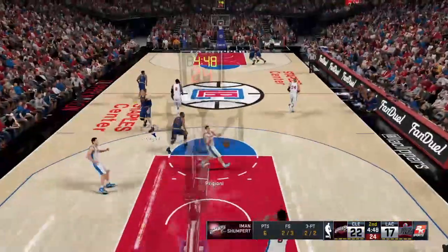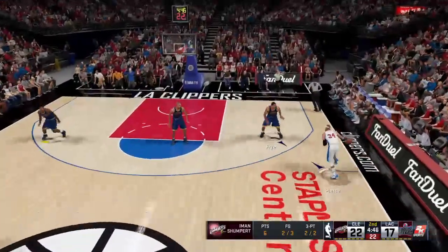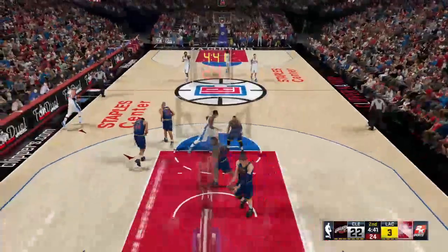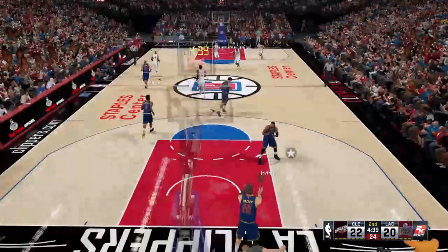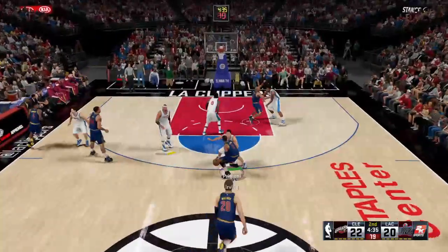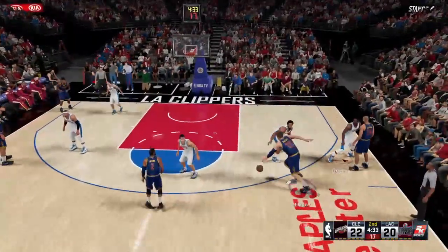Their third three-pointer in a row. Adjustment time for these guys. The defense has to make some adjustment here. Got that bucket in no time at all. Here's Irving. His numbers are looking pretty good. He's got his scoring average up around 18.5 points a game.